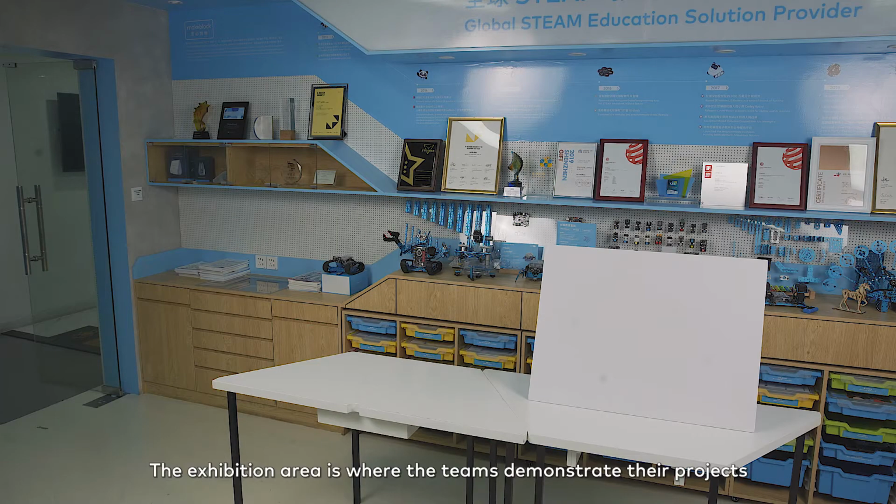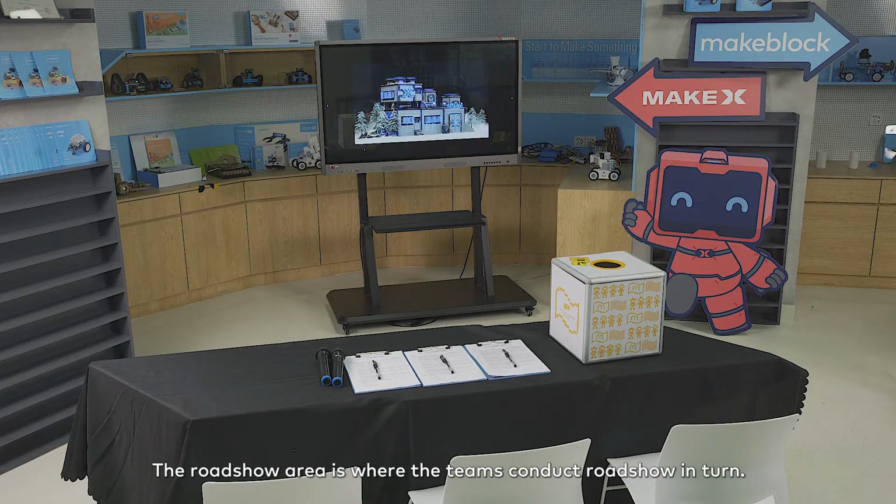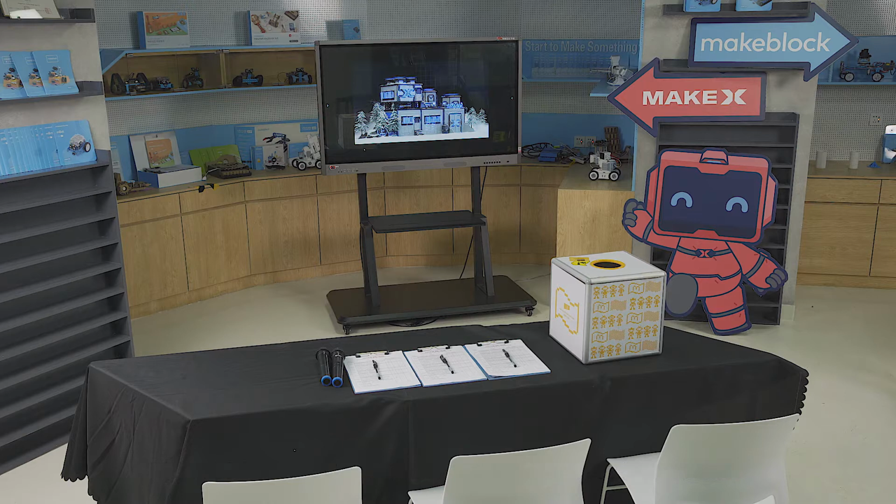The exhibition area is where the teams demonstrate their projects and rotatingly display to the judges. The area can be arranged in the direction with large human flow. The roadshow area is where the teams conduct roadshows in turn. Roadshows can be held on the stage with background boards, display screens, audio equipment, etc.